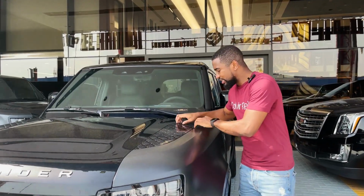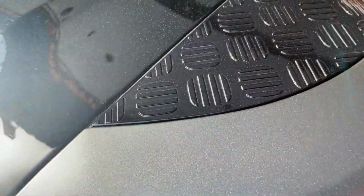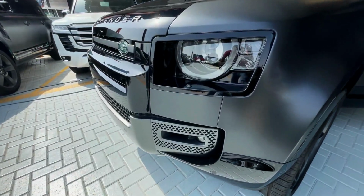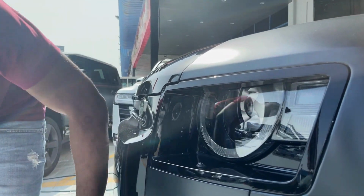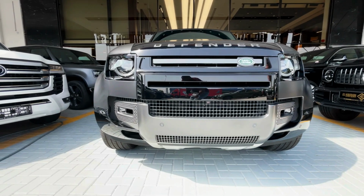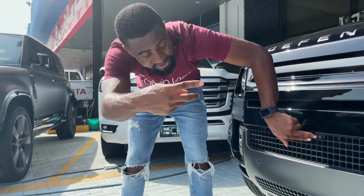Notice this new design on the hood. I love the way they did it. And I like the whole headlight design. You know, it's magnificent. I like this whole new bumper design here. Always reminding you it's a Range Rover. Has your sensors and your camera down here. Come take a look.